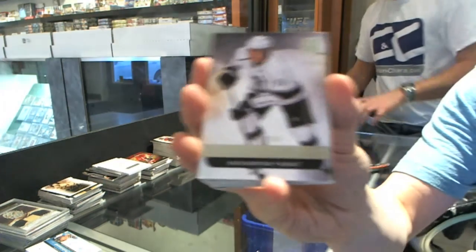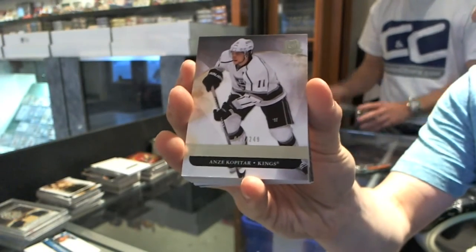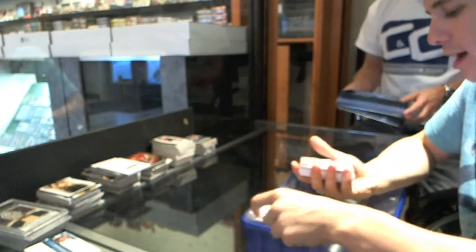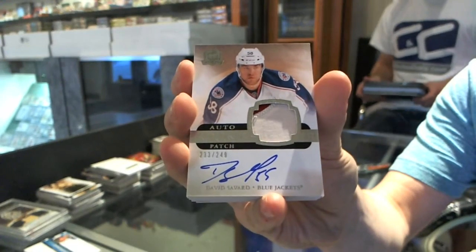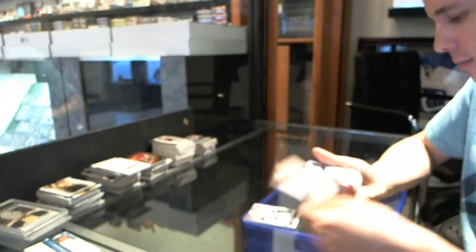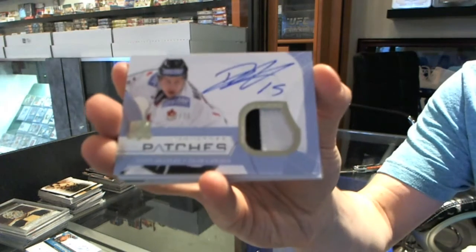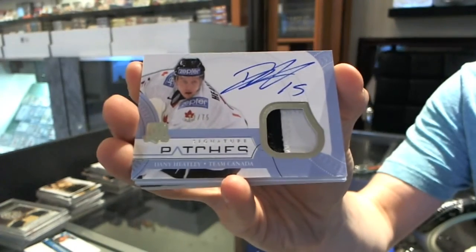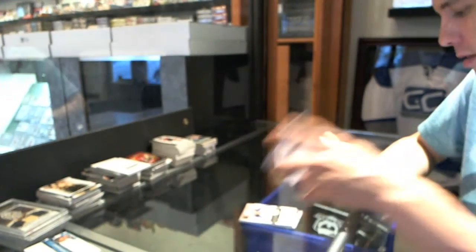All right, base card number to 249 for the LA Kings, Anze Kopitar. We've got a two-color rookie patch auto number to 249 for the Columbus Blue Jackets, David Savard. We've got a two-color signature patches number to 75 for the Minnesota Wild, Dany Heatley.